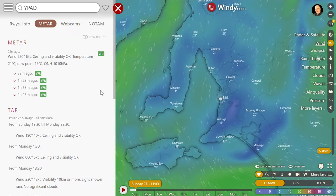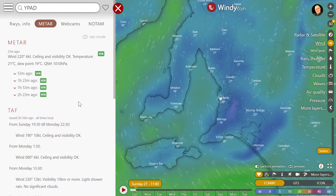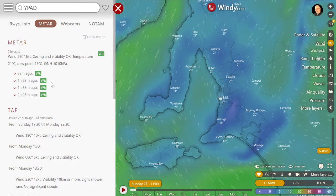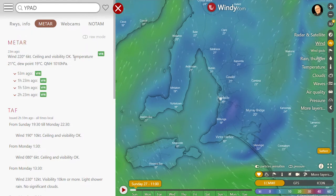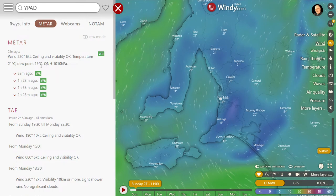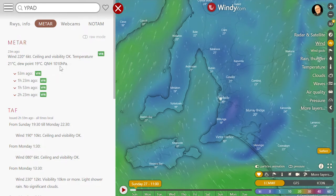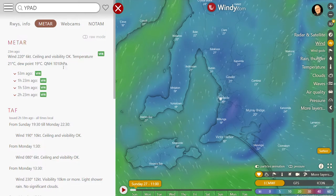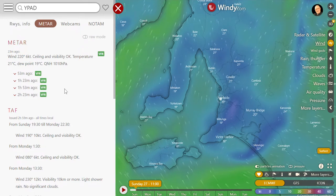Looking at our destination, here the wind is coming from a different direction. It's coming from 220, coming directly from the south. 6 knots is the speed, ceiling and visibility okay, temperature 21. Dew point is 19, QNH is 1010, slightly lower pressure than over in Sydney, but it's still VFR.